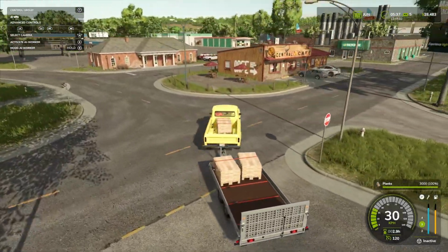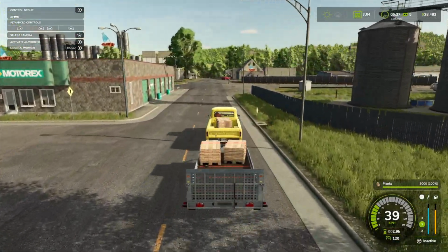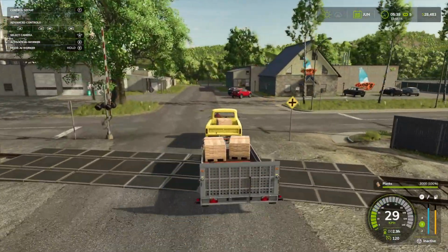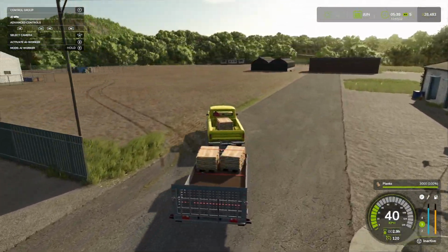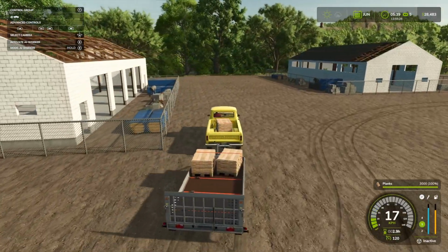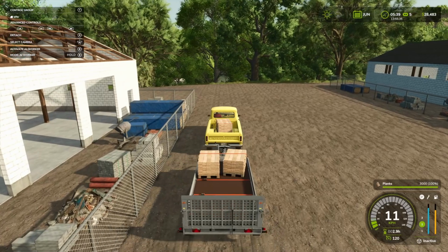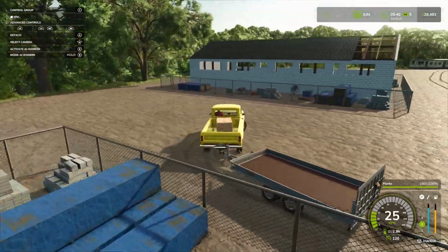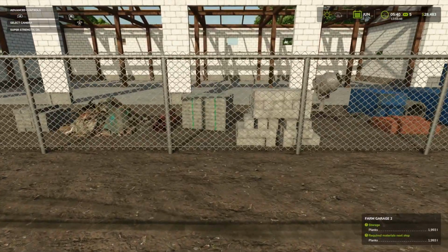We'll just trot on down back to the farm. Oh, there was a wide berth going onto that road. Right, and here we go. So we'll go and deliver here first. Just make sure we're on the right. Yep, we're on the trailer. And we'll deliver that. So that's that delivered, and that should be working again. Make sure. Yeah, that's on its way.